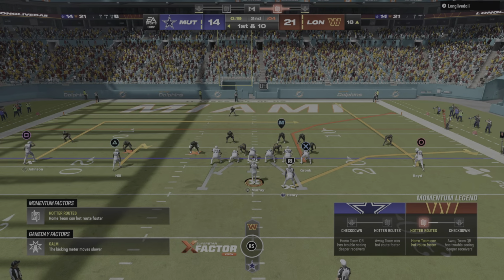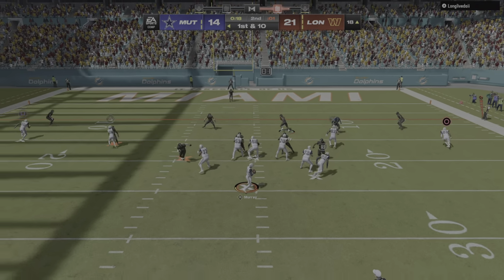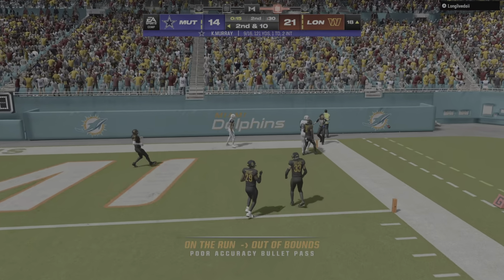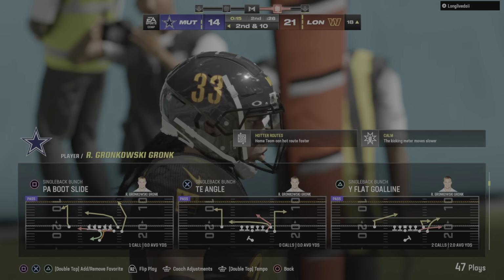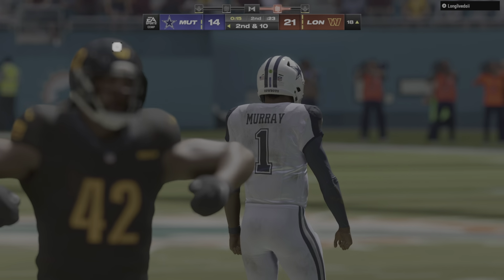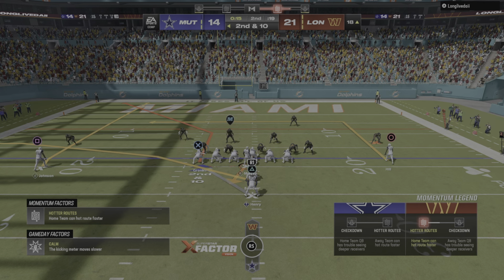So from inside the 20, here's first and 10 at the 18. From the red zone, here's the Heisman Trophy winner, Murray. Toward the end zone, but that's going to wind up incomplete. A lot of times it's that first read that you have. Maybe you get it in pre-snap, and he locked in on his target, but he was covered quite well, and that one's incomplete.